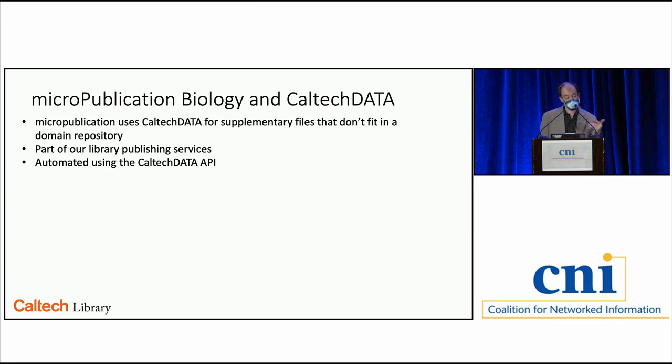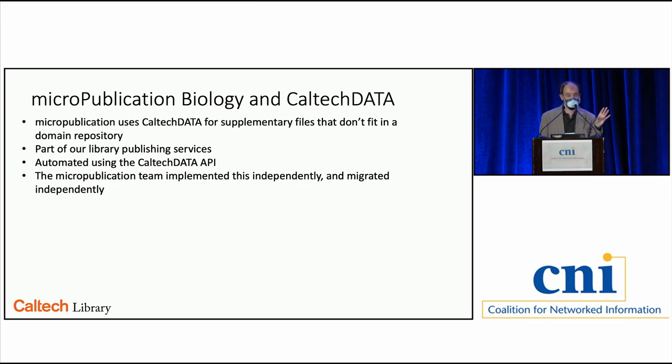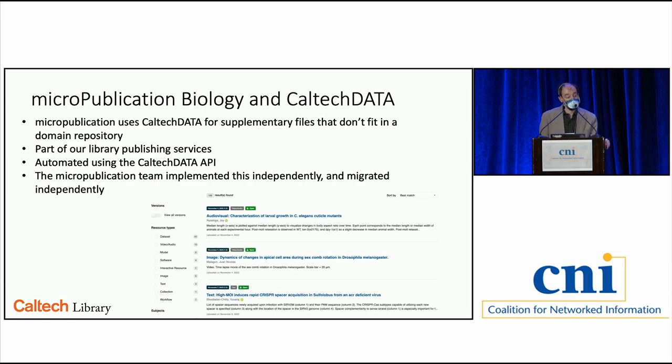Unlike the two previous examples that I talked about, the micropublication team implemented this independently. So basically, I sent them the API documentation, and they're like, OK, we got it, no problem. And a couple days later, they had records flowing into Caltech Data. So this kind of indicates the general usefulness and success of these APIs, because we can have independent teams just work off of the documentation and send in records.